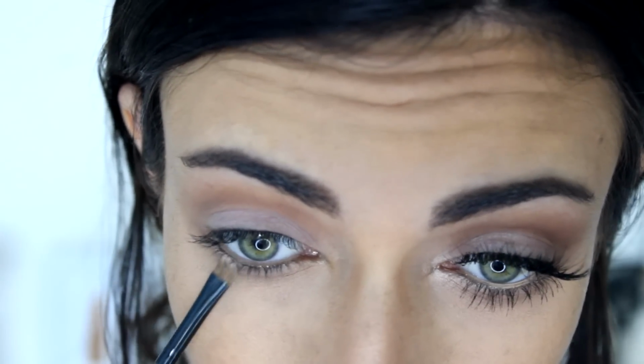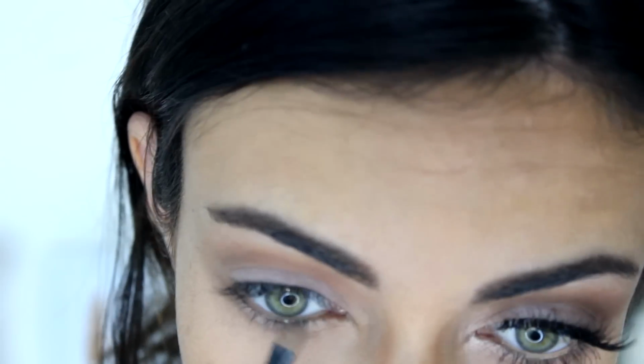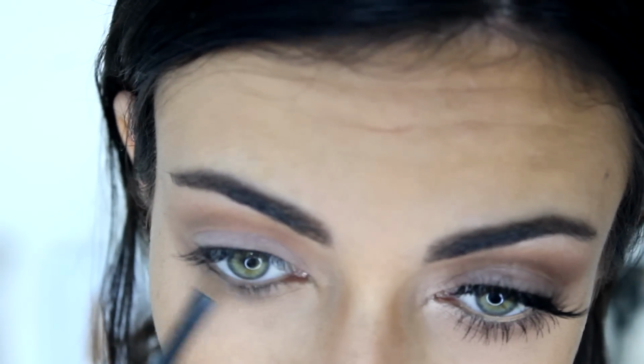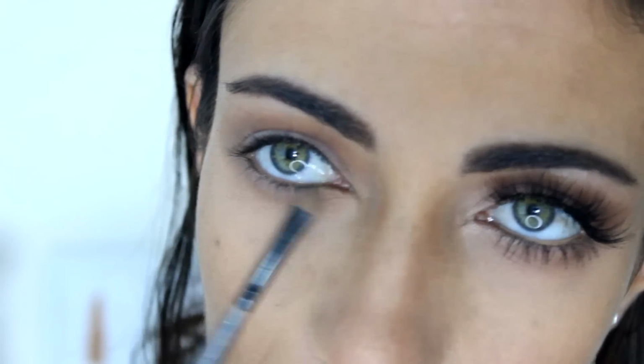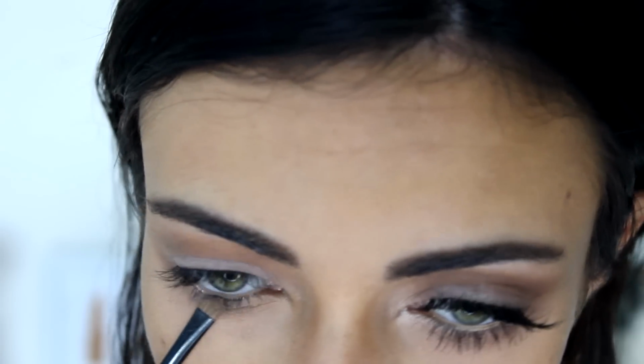And the reason I'm not using the pink color is because I don't want my eye to look like I have a pink eye, you know? So nothing pink right there, but just a little bit of a beigey tone. I'm not applying it all over the dark shade that I applied, the transition shade, because you can still see it underneath. I'm just applying that very close to the lash line.